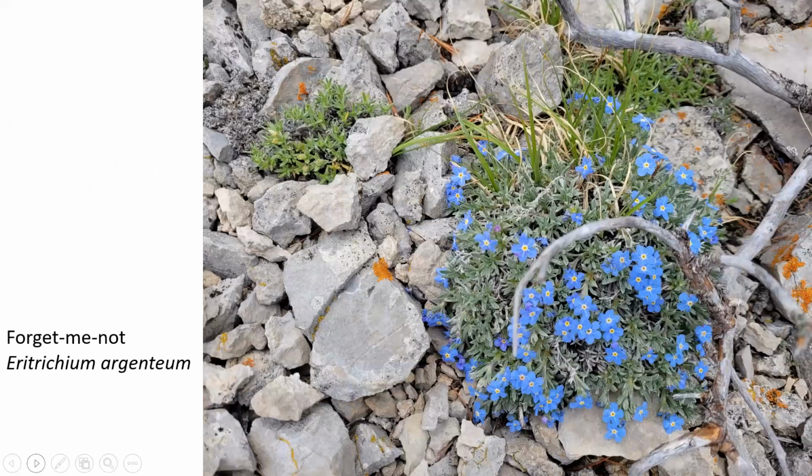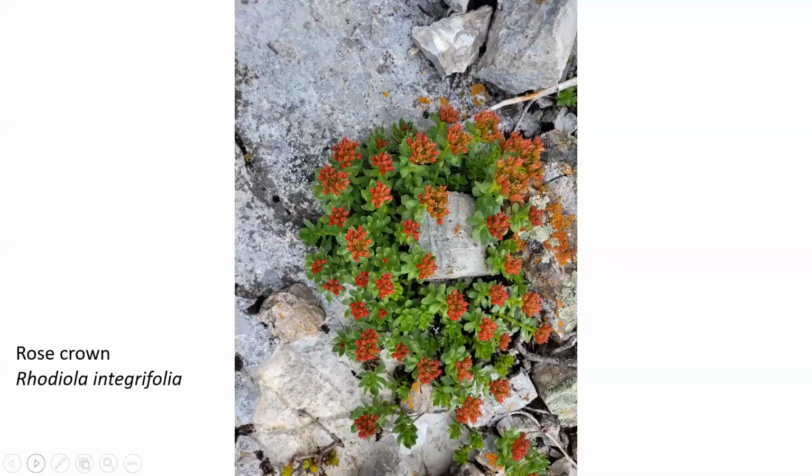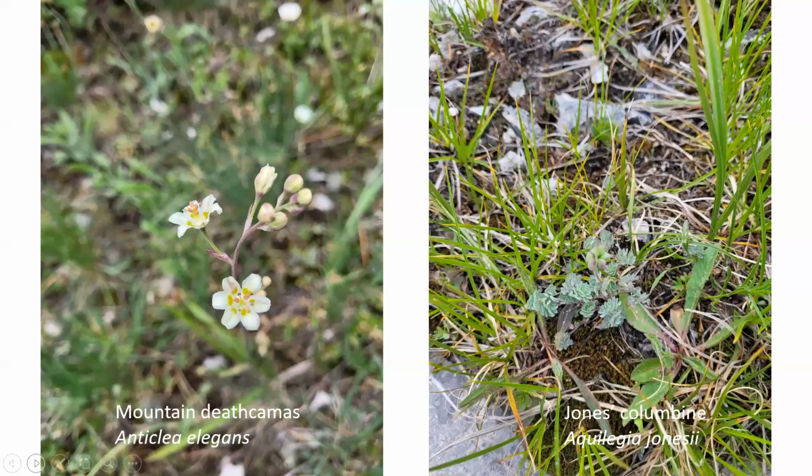There's a forget-me-not growing out of limestone. Rose crown. Looks like the Jones's columbine was not quite in flower.